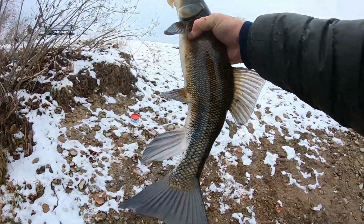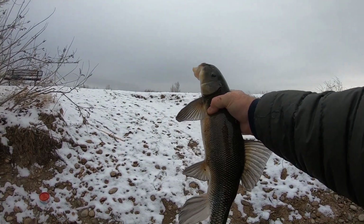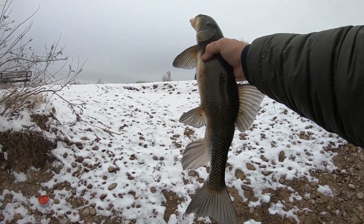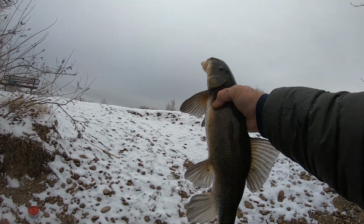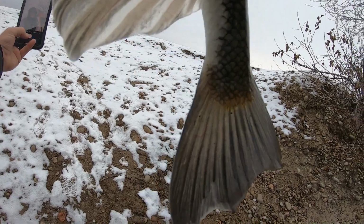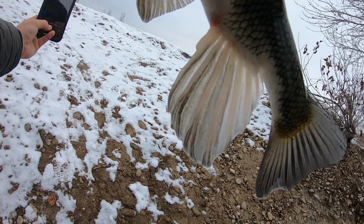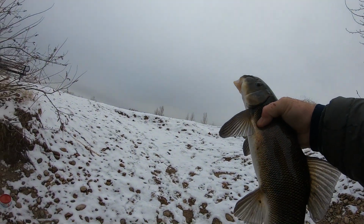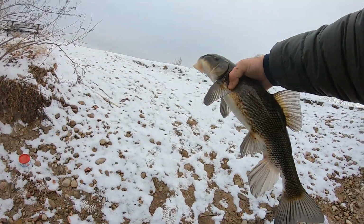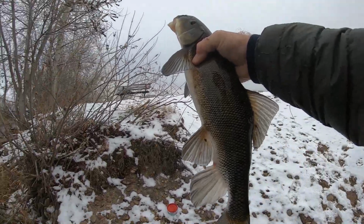That's a huge sucker. Look at that thing. Holy crap. That put up a hell of a fight. You guys see that thing? See if I can take a picture of this. Dang, first cast, huh? That thing's about 20 inches long. Holy cow. Well, that's a good way to start the day.